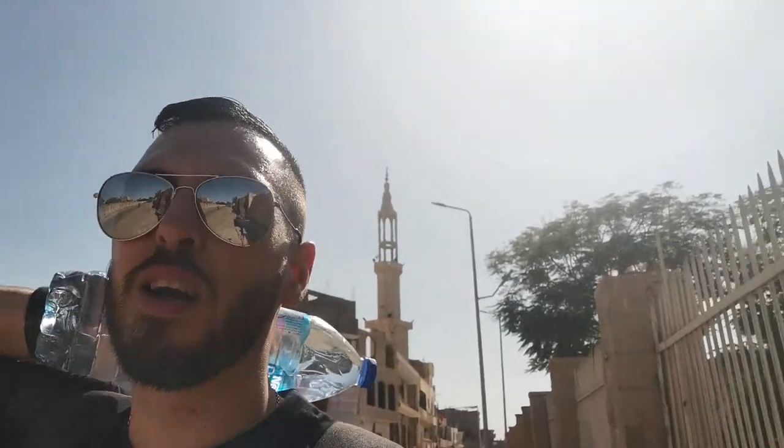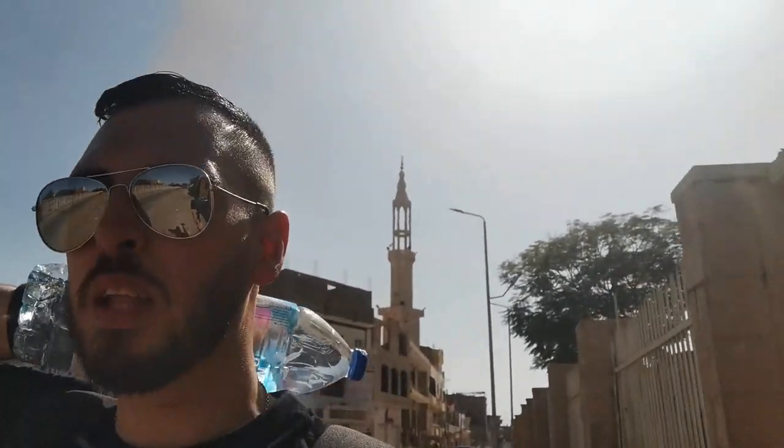I'm going towards Karnak Temple to get my Luxor Pass and then enter Karnak Temple and after that visit Luxor Temple and maybe Luxor Museum. You enter the Karnak Temple, on your left there is this office for Luxor Pass and afterwards we are going to visit the Karnak Temple and when we finish, Shukran.